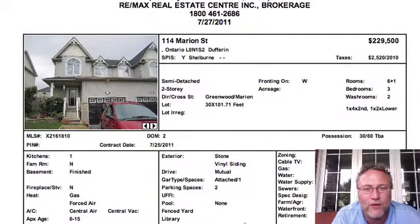8 on our list today, and a little bit of everything, so to speak, a mix from the country into town. So it's kind of a show for everybody. What we'll do is start with our first one, which is up at 114 Marion Street.